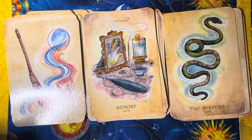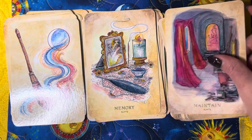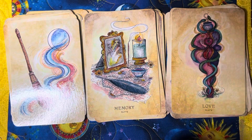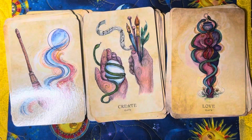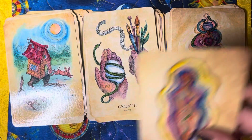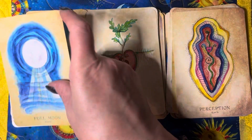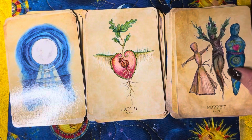And this is just kind of glancing at these cards, right? I'm moving through pretty quickly, but I don't know. This is a really interesting deck. I'm definitely going to enjoy spending time here.